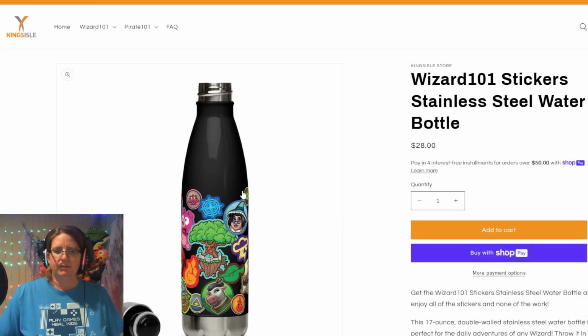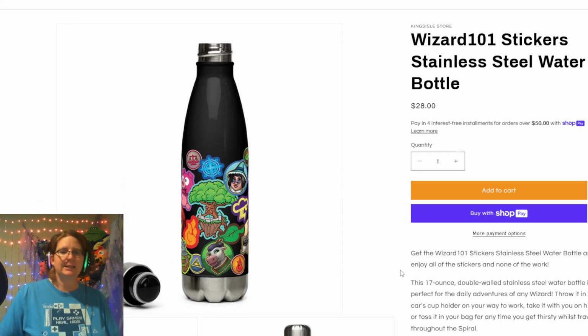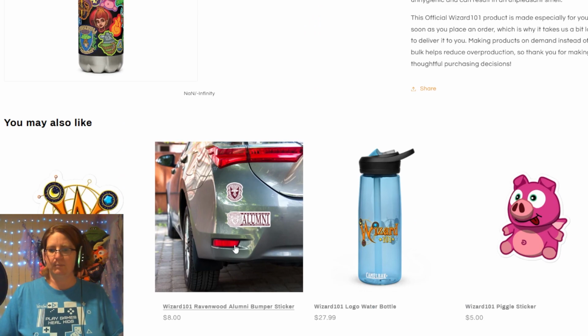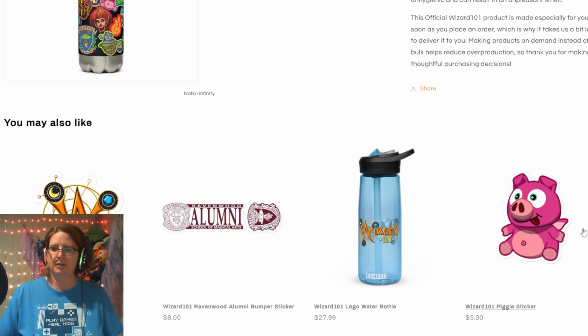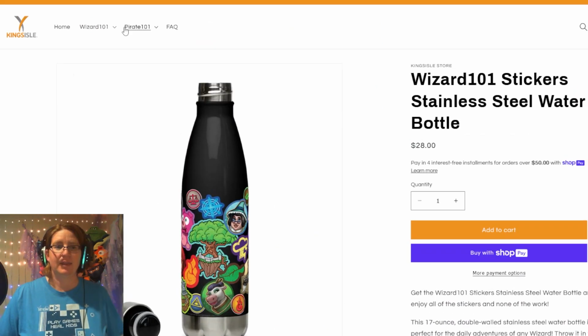Just saying. I love the idea of this sticker stainless steel water bottle because my kids are always putting stickers on their water bottles and I'm like, please don't put that in the dishwasher. It's gonna come off and clog the drain. But this is printed like the stickers. Ooh, we got bumper stickers, water bottles, pickle sticker. Oh my gosh, so much good stuff. And that's just for Wiz.